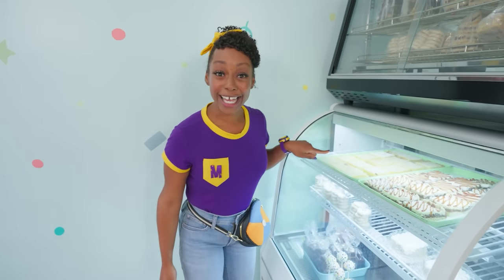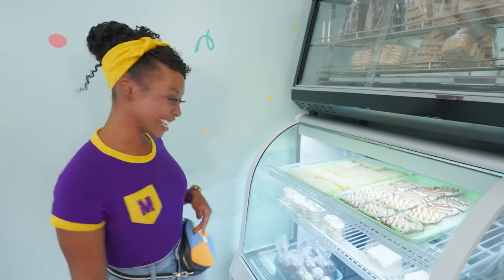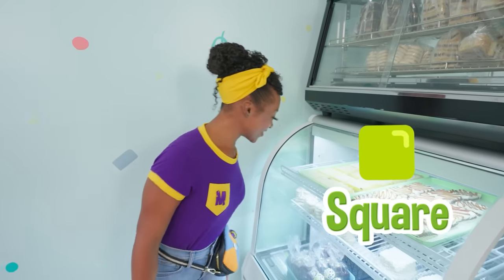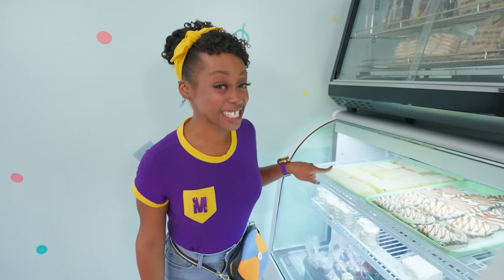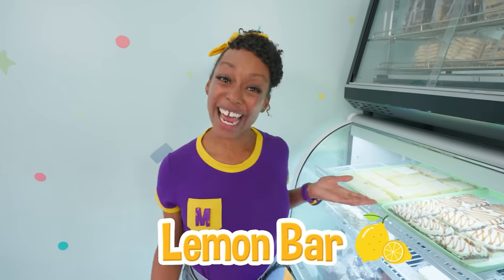Oh, and check out this. Do you know the shape? That's right, it's a square. Do you know what fruit this is made out of? Yeah, it's a lemon bar made out of lemons. Whoa, so many delicious things here.